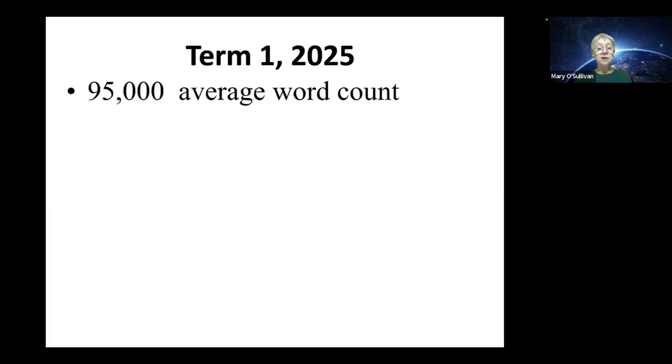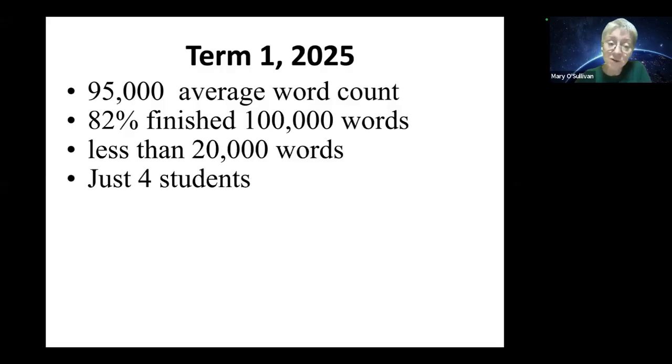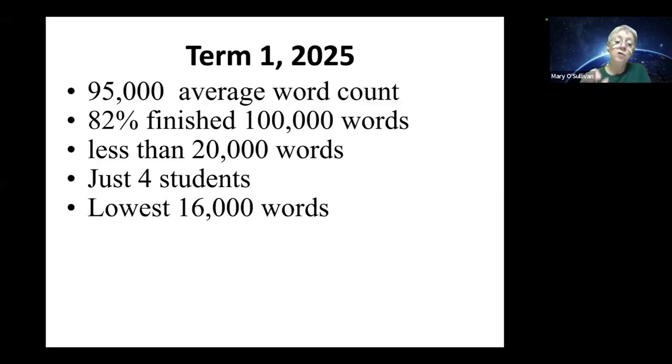Now, looking at the results from term 1 this year, I checked, and the average reading was 95,000 words, and 82,000 actually finished 100,000 words. Only 4 students read less than 20,000 words, and the lowest was 16,000 words.